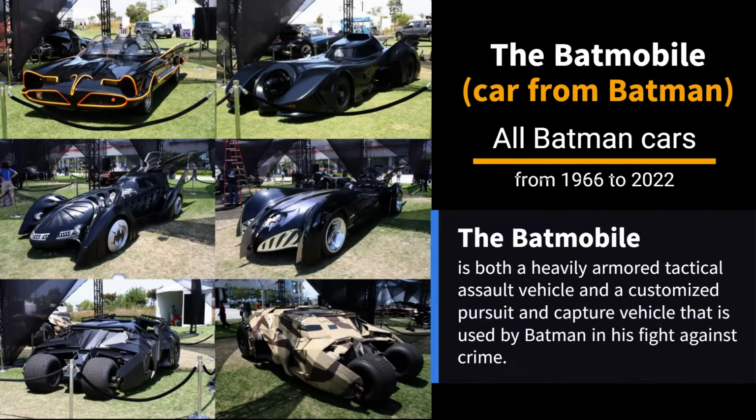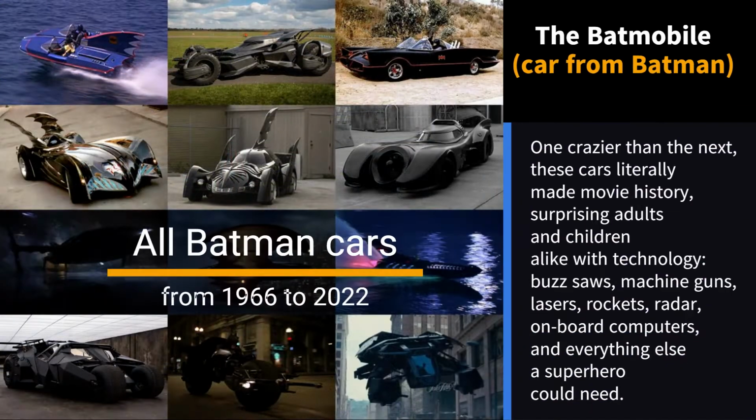The Batmobile is both a heavily armored tactical assault vehicle and a customized pursuit and capture vehicle that is used by Batman in his fight against crime. One crazier than the next, these cars literally made movie history, surprising adults and children alike with technology. Buzzsaws, machine guns, lasers, rockets, radar, onboard computers, and everything else a superhero could need.